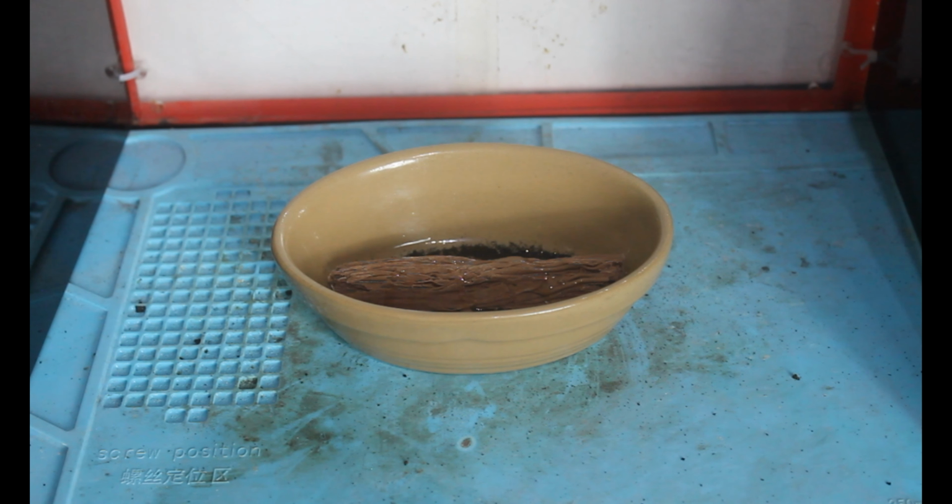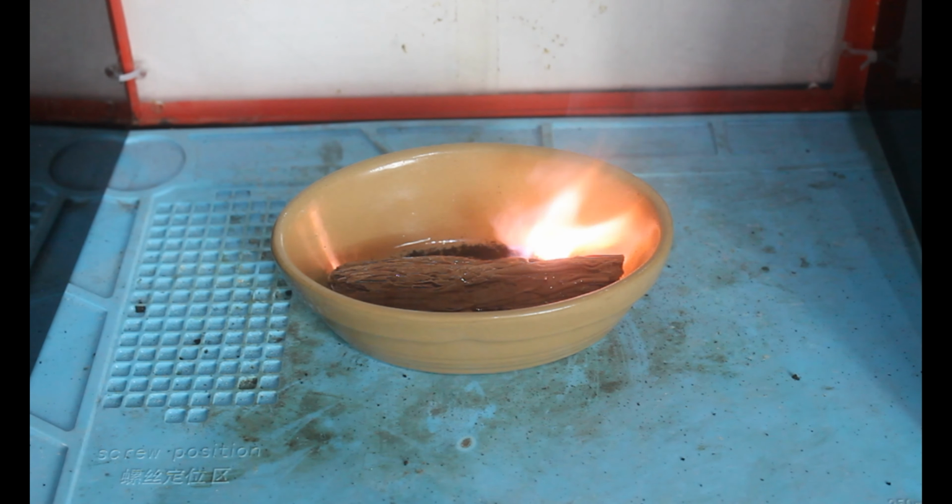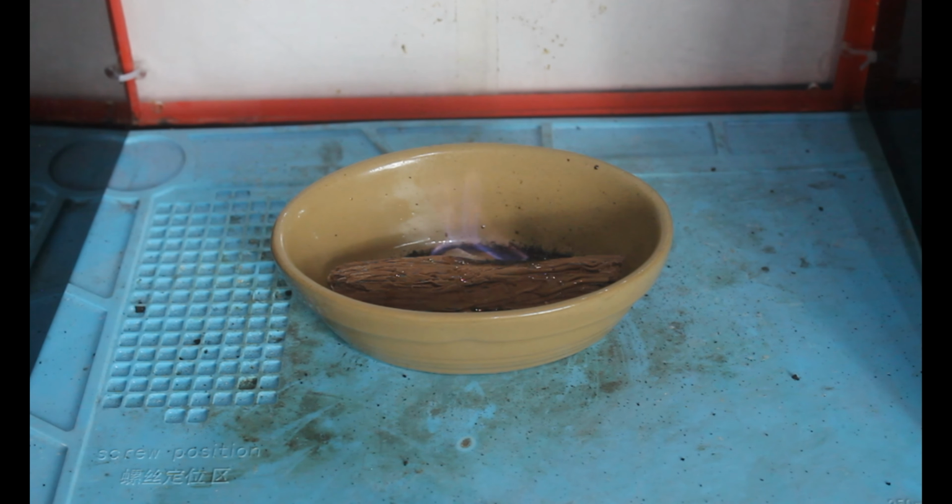After 4 whole minutes, a reaction begins. It's doing it! The reaction never really takes full effect, instead having a small prolonged flame. The flake, instead of acting as a fuel source, seems to be acting as a barrier, stopping the reaction from spreading.